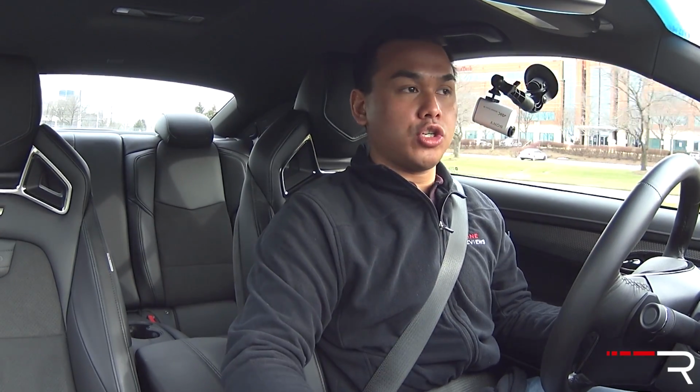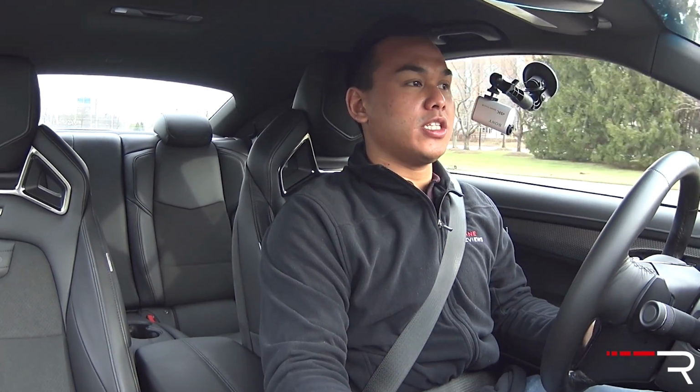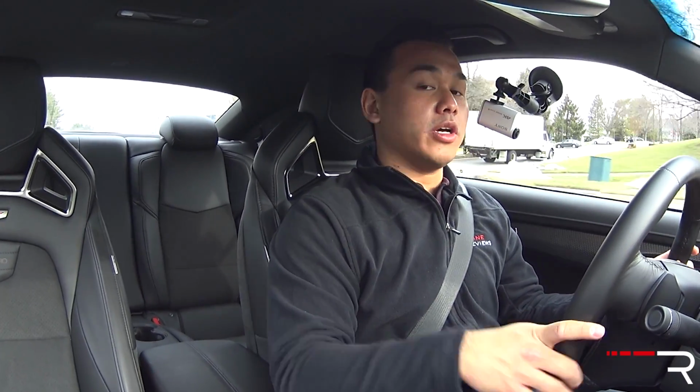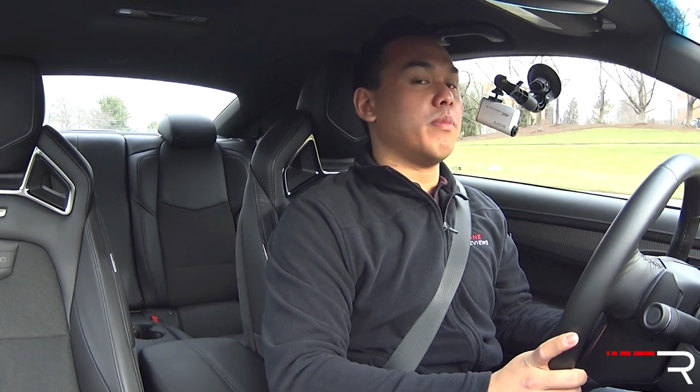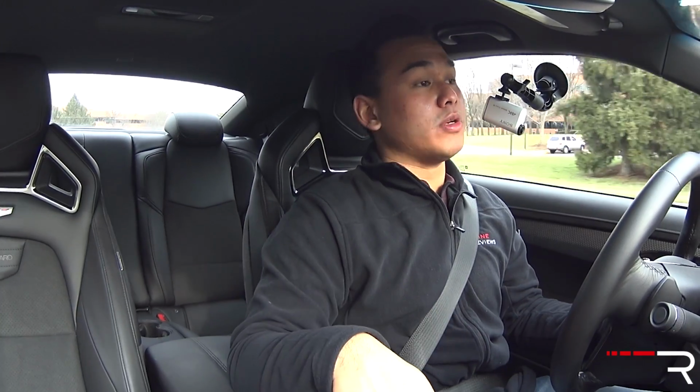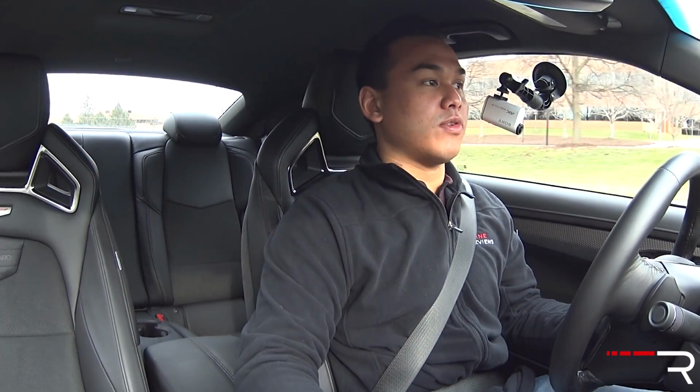The shifter is very good. The throws are nice and short. It has that nice snickety-snick feel. Not as good as some of the best transmissions, but I love the 6-speed in this car. It's really, really good. I would be curious to try it with the 8-speed auto, but of course I'm a purist. I like the manual. Even though it's slower, I will still take it with the 6-speed manual, and it's cheaper when you go for the stick. It's $2,000 less versus the automatic.